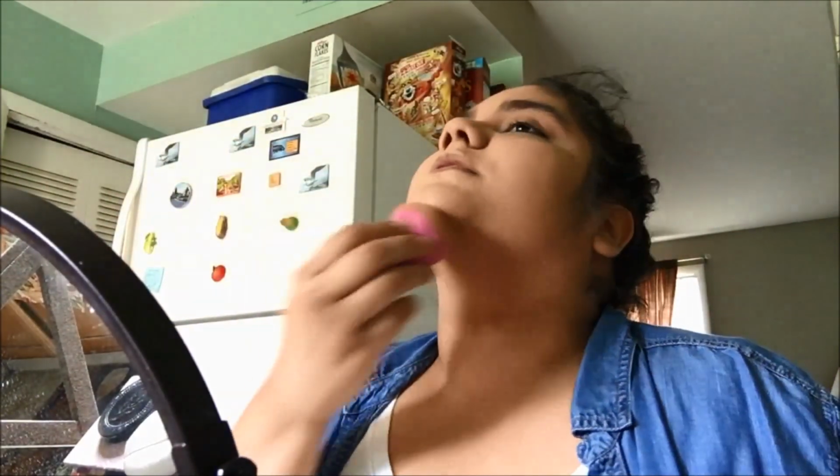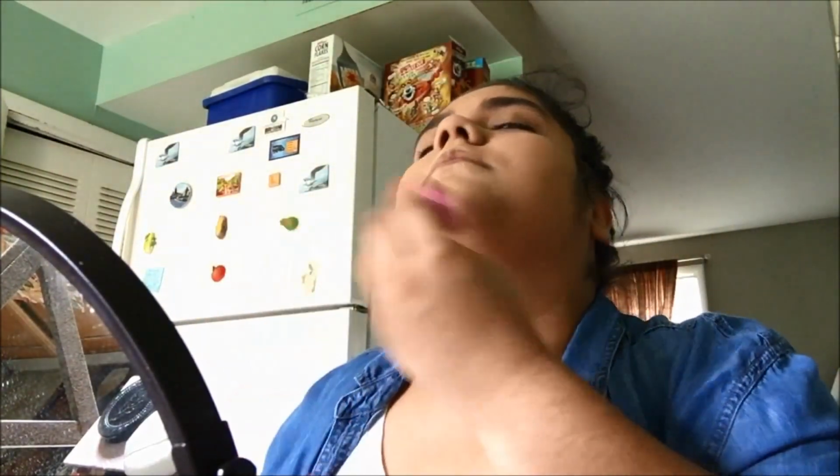Because the other foundations that I use, the colors, they're not bad. They're just either a little too dark for me or a little too light. Always in between. Okay, I'm trying to make sure I get everything and blend it out well. It's a beautiful foundation. You can see this, I look completely matte. I'm obsessed with that because I'm super, super oily, and I get really oily throughout the day, especially because I don't powder.